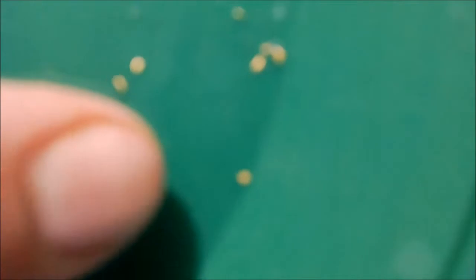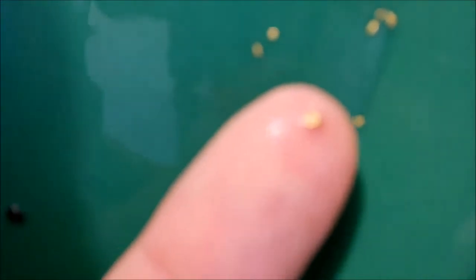There's a big sucker. Look at that, right there. Pick him up there. Yeah. Not as big as the one I got yesterday, but he's pretty good. And that's the last pan. You can see how much is in there, maybe 10 pieces.